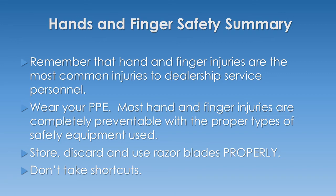Remember that hand and finger injuries are the most common injuries to dealership service personnel. Make sure to wear your PPE. It won't protect you if you don't use it. Most hand and finger injuries are completely preventable with the proper caution and the proper type of safety equipment used.